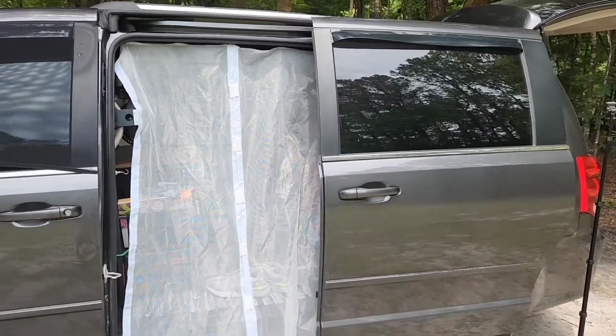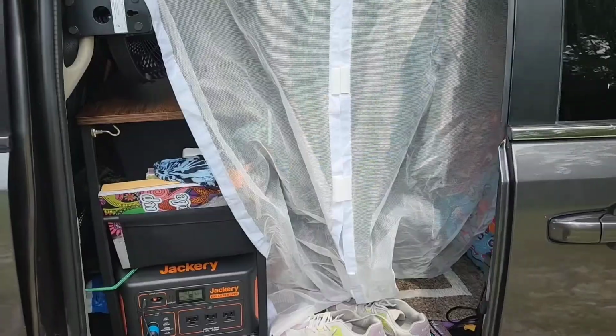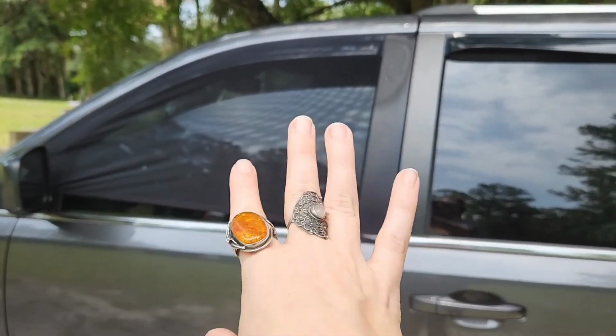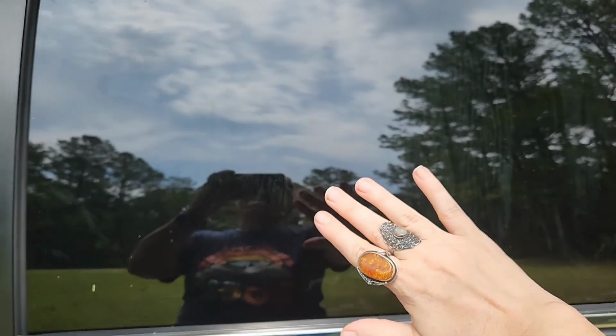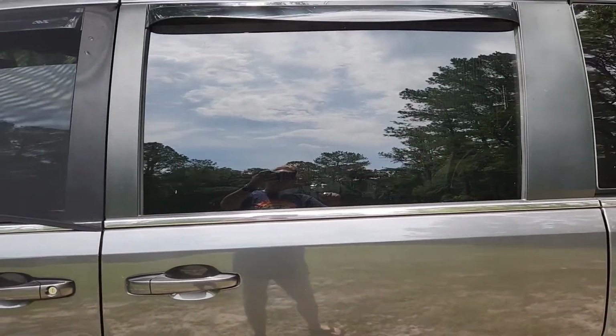And when the sun dips a little bit lower, I'm going to go ahead and close. Actually, let's go ahead and do that right now. Now when I close up this door, between still having some ventilation up here in the screen and having the window cover on this window, it's going to prevent the sun and the heat from coming in here and heating up the inside of Tara too much to make it unbearable.